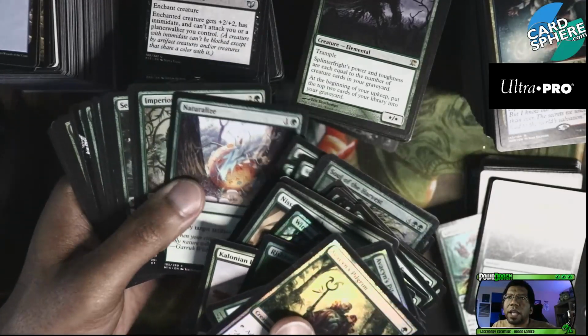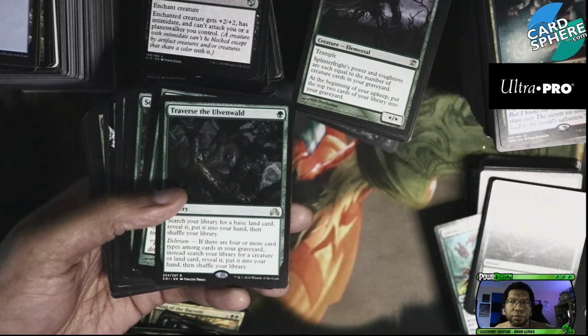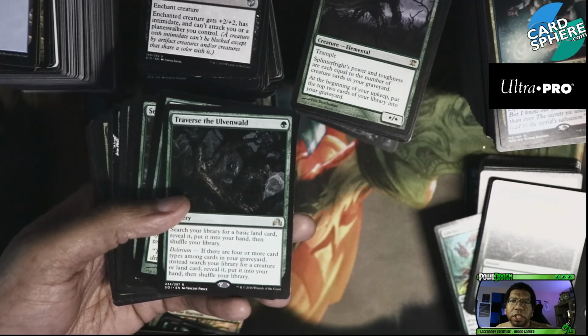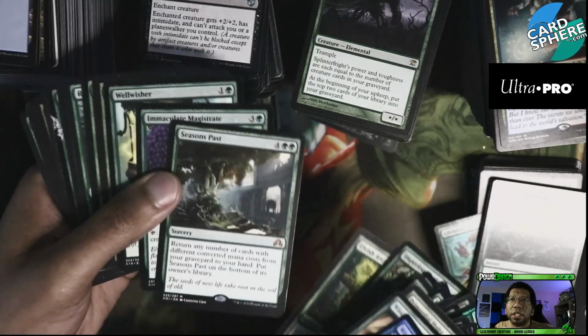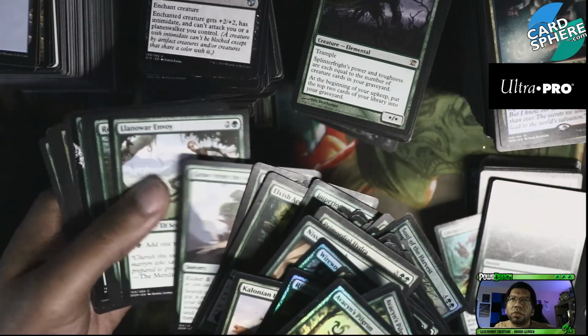Traverse the Elvenwald. This is a card I think we thought was going to have more long-term value. And it has shown up in a couple of decks, but not as much as I think everybody thought it was going to. Another Imperious Perfect and an Archdruid. Seasons Pass. That's always a good one. Primordial Hydra, also good.